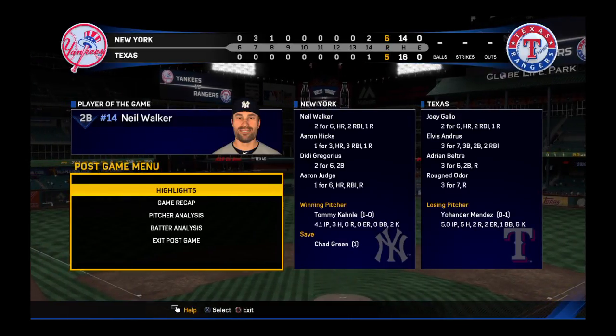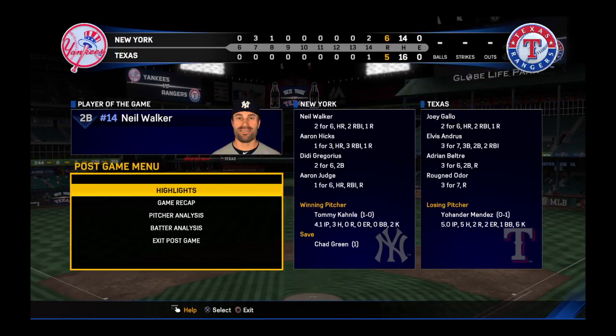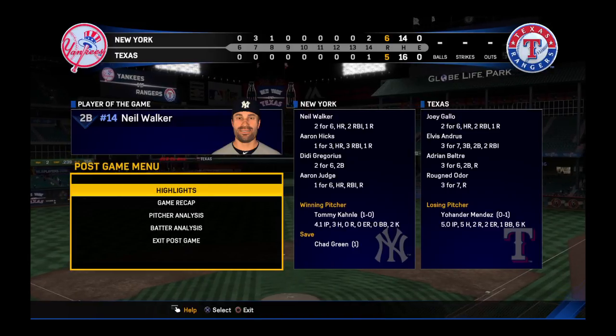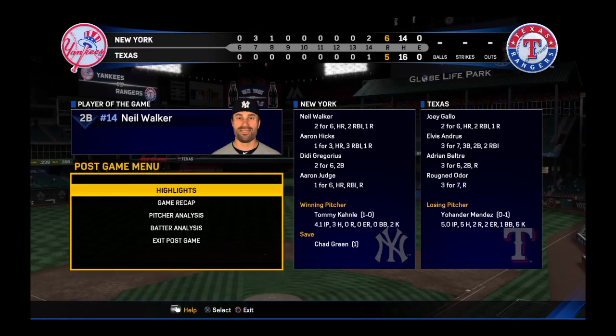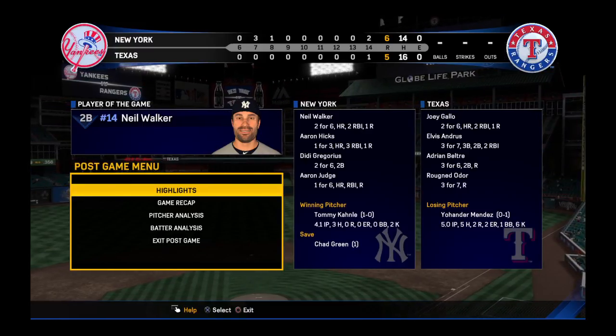Our final line score tonight, first for the victorious Yankees: 6 runs on 14 hits. No errors. They left 9 runners on base. For the Rangers, 5 runs, 16 hits. No errors. They left 11 men on base.